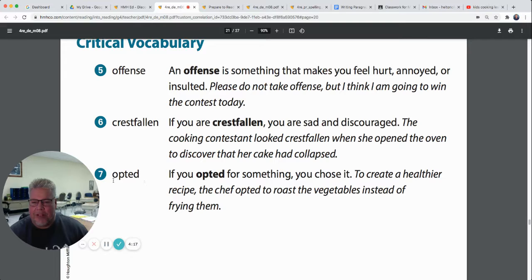And our last word here is opted. Opted. If you opted for something, you chose it. To create a healthier recipe, the chef opted to roast the vegetables instead of frying them. You opted to be a virtual student this year, didn't you? And you didn't come to school. You stayed at home and learned on your computer. You opted to do that, or your parents opted for you to do that. You chose it this year.